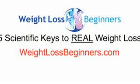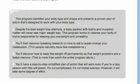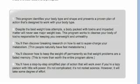And so we're going to look at 5 areas where weight loss is necessary, not just temporarily, but to make sure that we maintain it. And unfortunately, many of those diets and programs out there do not focus on these 5 necessary keys to weight loss. So let's go ahead and take a look at those 5 scientific keys. And here they are, the 5 key principles to weight loss that works.